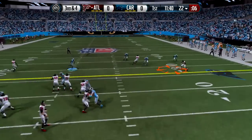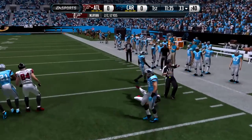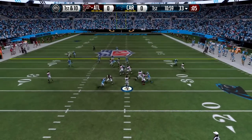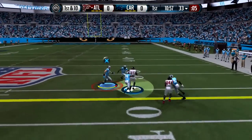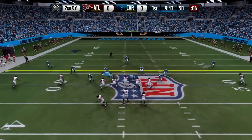3rd and 4 Atlanta. Quick throw from Ryan. It's out to Kenny Britt for a first down. He's the replacement for Roddy White, who's now in Minnesota. Man in motion on 1st and 10. Short throw on the cross is caught by Julio Jones, who sprints across the 45 for a gain of 12.